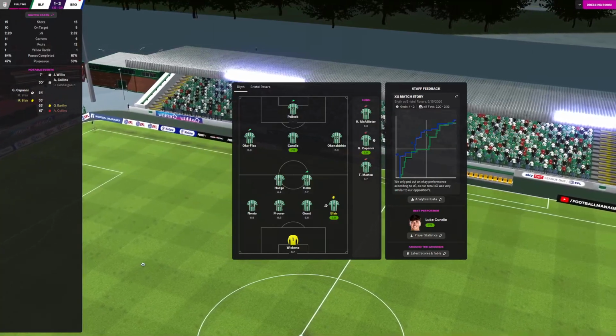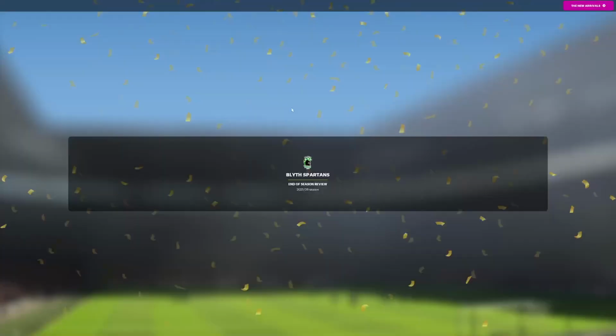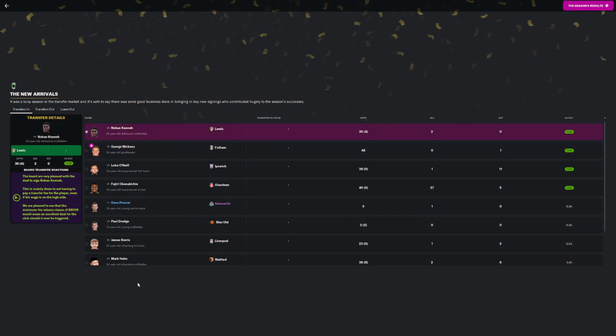Just weren't good enough today, and we fall short in our promotion push. It's that time, the end of the season review. Starting off with the new arrivals. Big player for us, Noah Kinney, our center back. Very good season for Kinney. 39 appearances, 2 goals. Got him on a free transfer after he was released by Leeds.